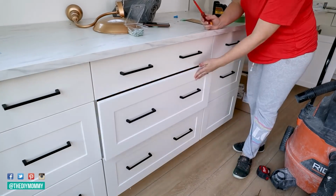For budget-friendly hardware, I like places like Amazon, Home Depot, and Wayfair. I found some really nice affordable hardware at all of those places.